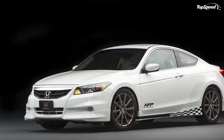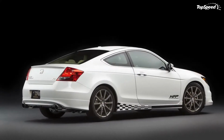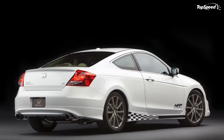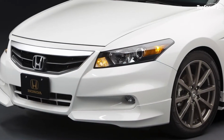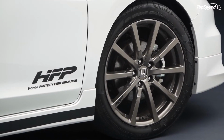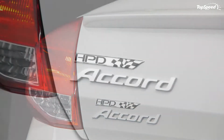The 2012 Honda Accord Coupe V6 Concept. We have seen plenty of customized Camaros and Mustangs at the 2011 SEMA Auto Show, but it's high time to take a look at other cars displayed in Las Vegas. For example, Honda Factory Performance has brought a very cool Accord Coupe V6 Concept.